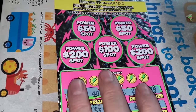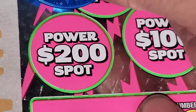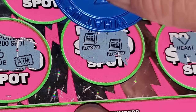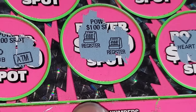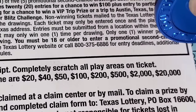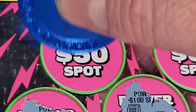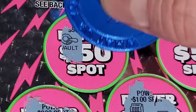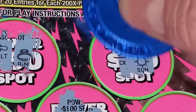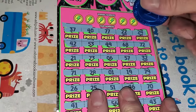We cannot. All right, let's see if we can find a match. 200. 200. 100. Hey, look at there. That's $100. I did not expect that at all. If we can find anything else, we're jumping up to $200. Hey, looky there. Can we get 200? Come on, vault. Fake vault symbol. Come on. No. All right. Well, if we get any matches, that'll be a $200 winner.